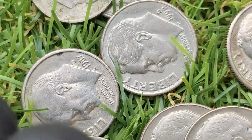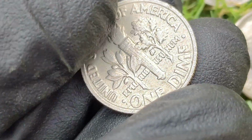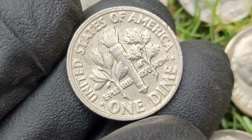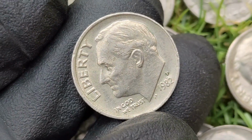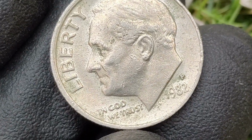Composition, metal content. The 1982 P Roosevelt dime is composed of a copper-nickel clad, with an inner core of copper and an outer layer made of a copper-nickel alloy. The Philadelphia Mint produced approximately 519 million dimes in 1982, making it a common coin in circulation. Value of the 1982 P dime.